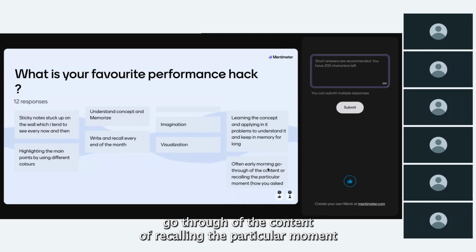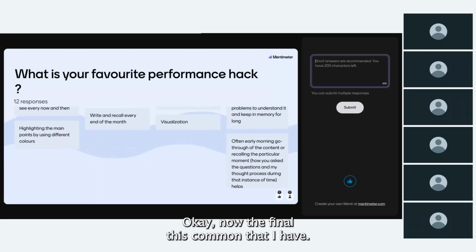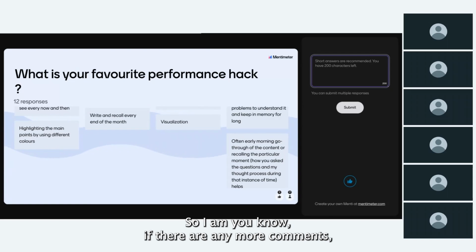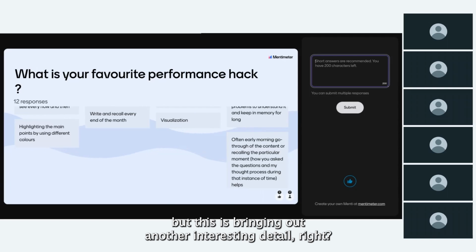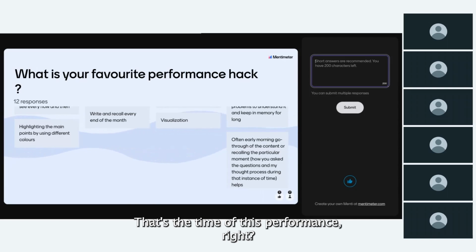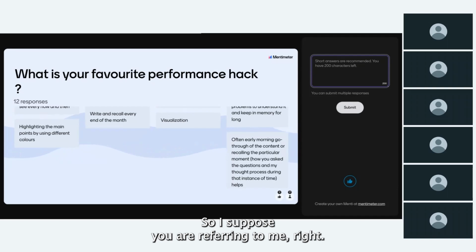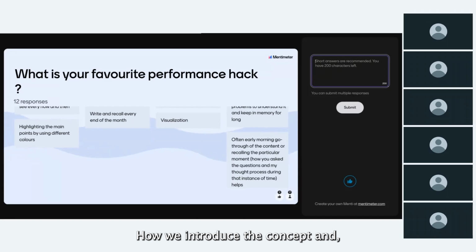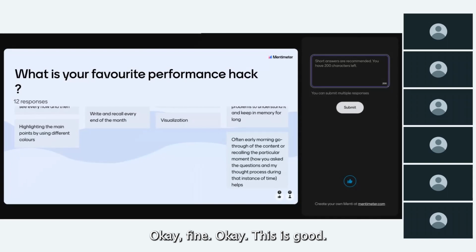Often early morning go through of the content or recalling the particular moment. Ask the questions and my thought process during that instance of time. Okay, now this comment that I have, if there are any more comments, I'm still waiting for comments, but this is bringing out another interesting detail, right? Does the time of this performance, whatever you're doing, does it matter? Early morning go through of the content or recalling the particular moment, you ask the questions. So I suppose you're referring to me, how I introduced the concept and did all that. My thought process during that instance of time helps. Okay, fine, this is good.